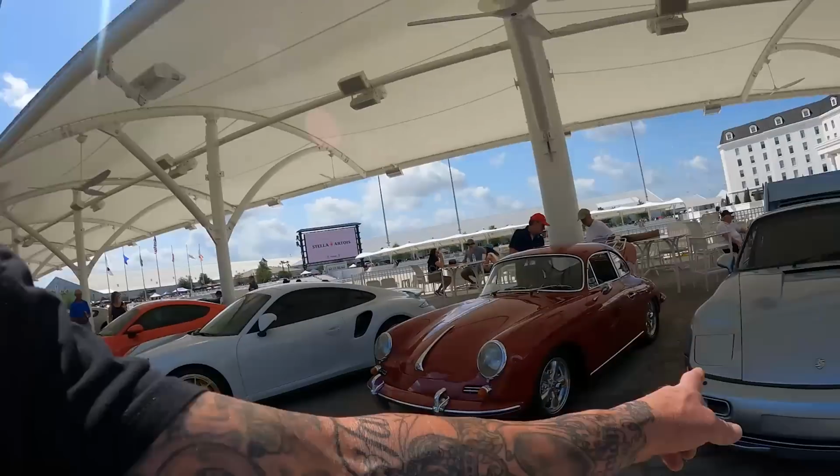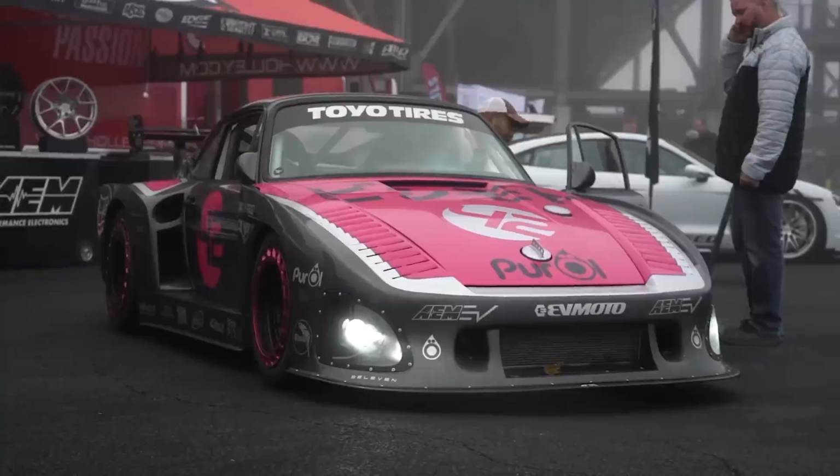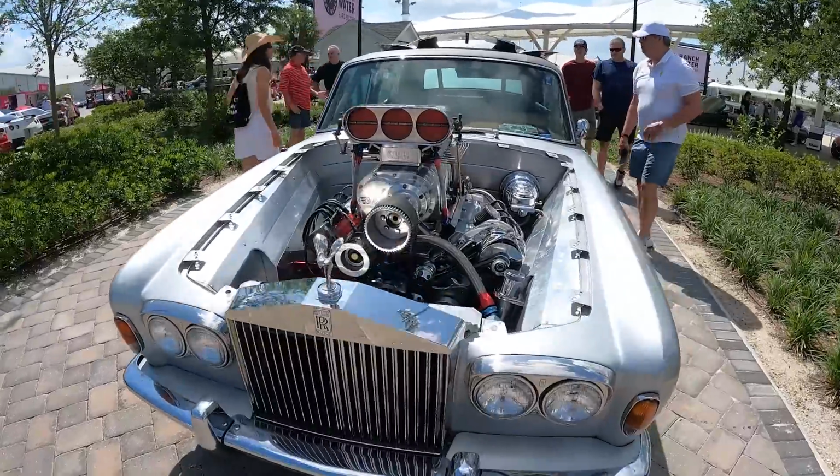My stance is if you could go to a dealership and buy it and everybody could have it, it's not that cool. I mean, sure, it's fun to drive around in a twin turbo 911 Porsche. This one's kind of cool. This one's old. Kind of reminds me of Bisimoto's EV swap Porsche. This right here, it's got my name written all over it. A blown Rolls Royce, baby. That's what's up.